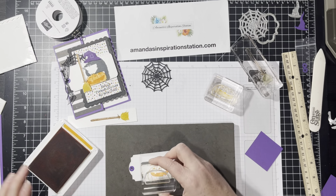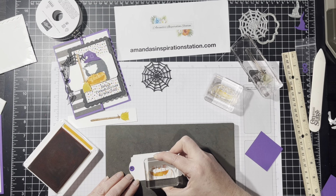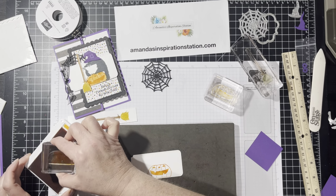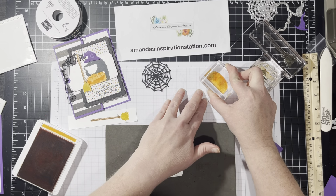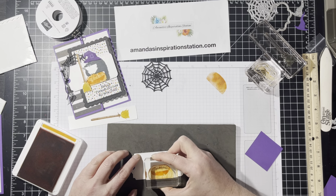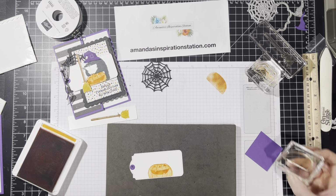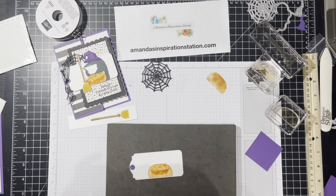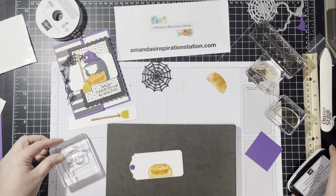Now I want to color it in. So oop, wrong way. I do want to color it in a little bit, but I want to stamp off because I want this to be lighter than what I just stamped. So now I'm just going to kind of go like that. Perfect. Okay, that was perfect. Hopefully the cat turns out perfect too. And if it doesn't, well, I'll just start over.